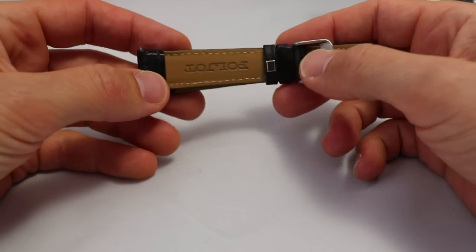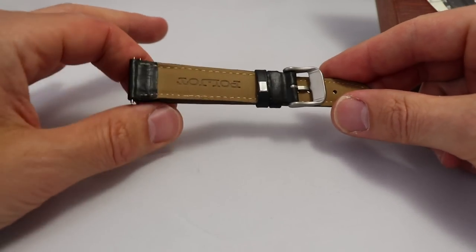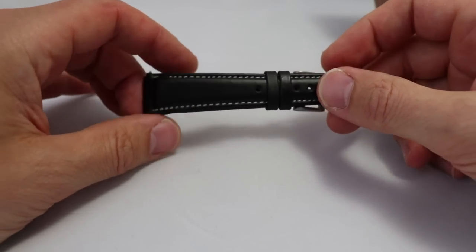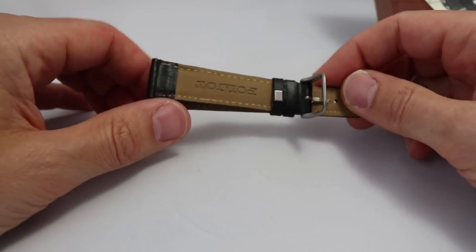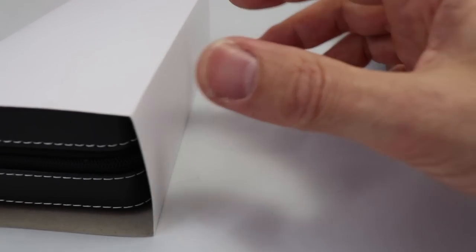Yes, I don't know, to be frank. This doesn't feel like quality, to be very frank. And of course, this is the reason why Julian Kampmann changes every strap for a Rios strap. And so let's go on.